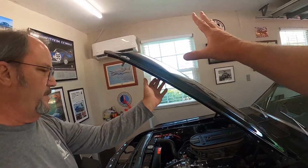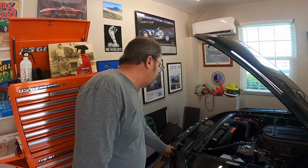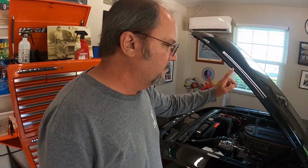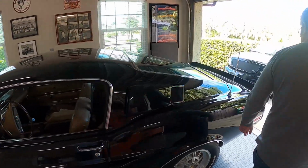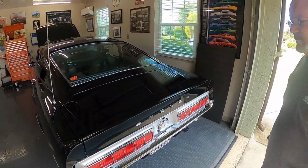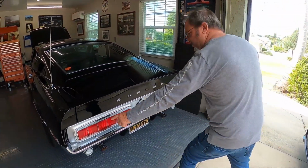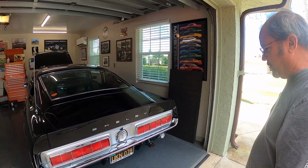So for somebody who doesn't know much, what's fiberglass on these? Okay, it's not all that much. The front nose, the lower valance, the hood, the scoops, end caps, and the deck lid. Everything else, I'm sorry, and of course, the rear panel is the fiberglass panel they put over the original panel.